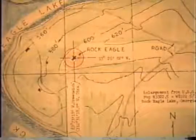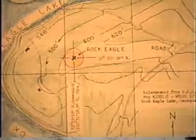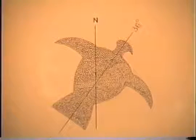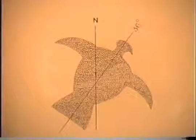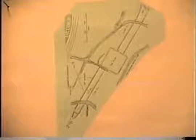A bit to the north is the Rock Eagle up in Georgia. It's one of but few Aboriginal stone monuments in North America. Notice the direction of its flight. So far then, things that move in the oceans, walk on land, or fly.